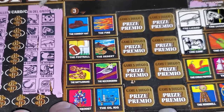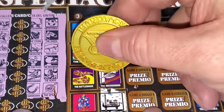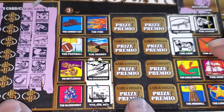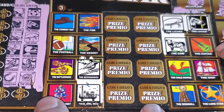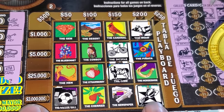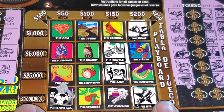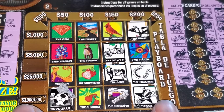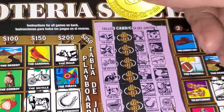Roadrunner, Kern, oil rig, cactus, mockingbird, horseshoe. Roadrunner, Kern, oil rig. Cactus, mockingbird, horseshoe. Would love to see pinata. That'd be at least $250. Pinata for $250.